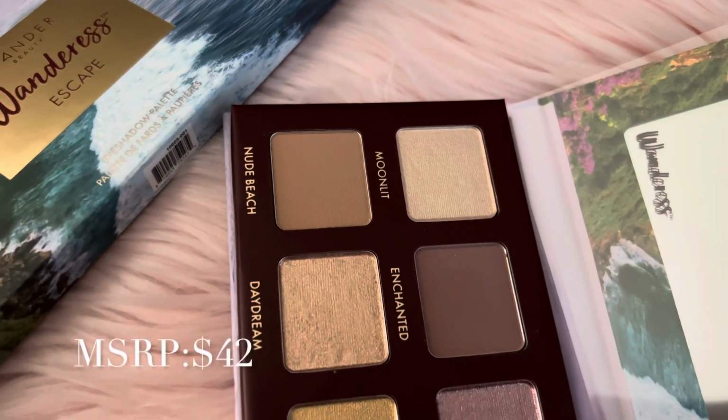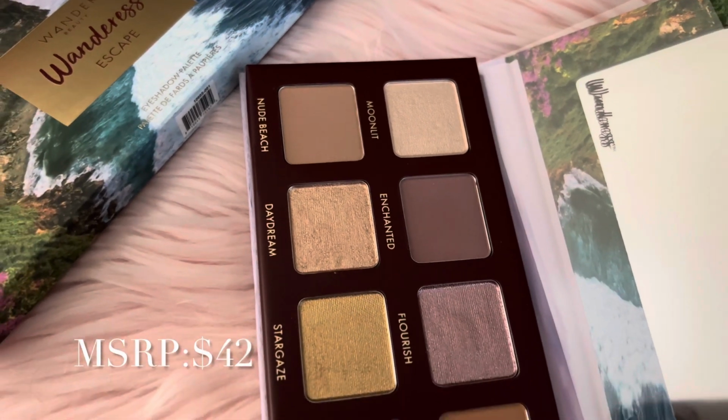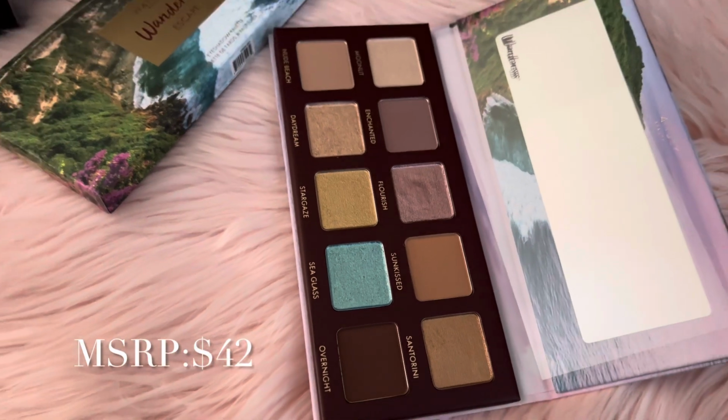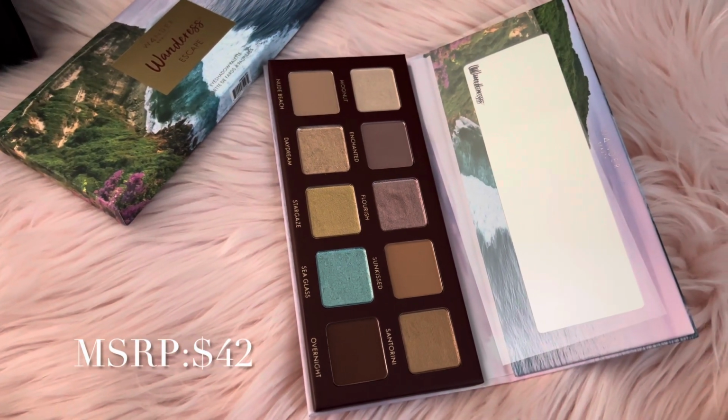Next up is this really beautiful eyeshadow palette from Wander Beauty. I love that it comes with a mirror and these colors can be worn day or night.